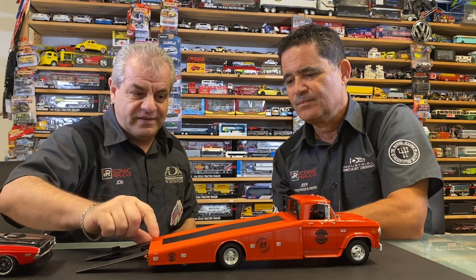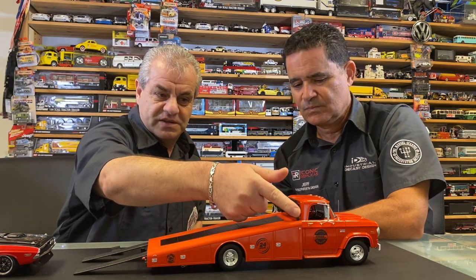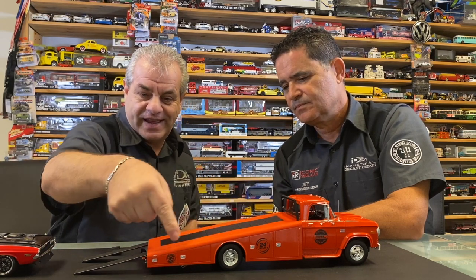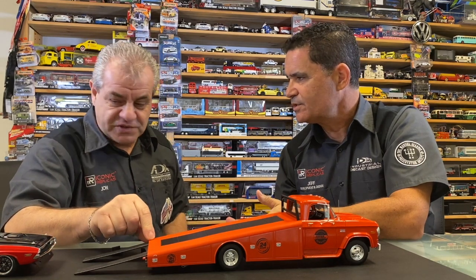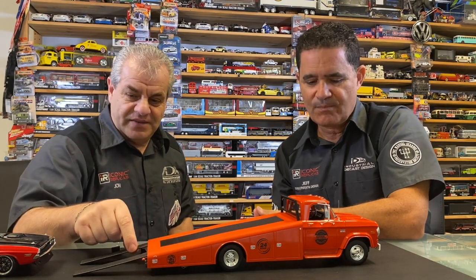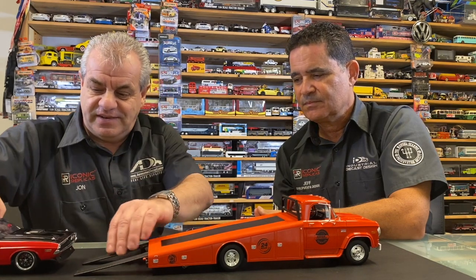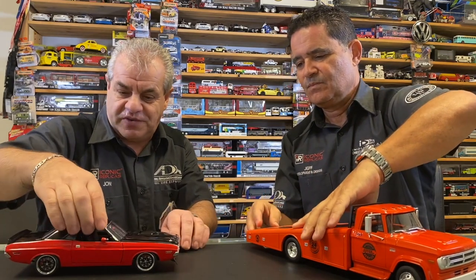Now, what we did to this particular model is we put the decals on the side for the Dodge service, the 24-hour emergency service, and the Super B. Super B was on mostly what, Chargers? Mostly on the Chargers, yes. Okay. Now, this is a two-piece set. It also comes with this 1970 Dodge Charger Street Fighter.